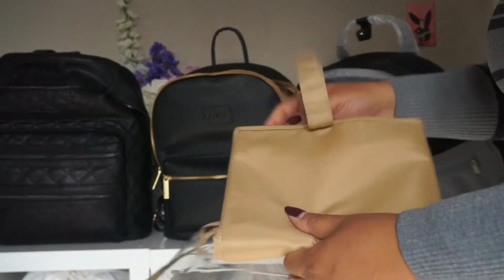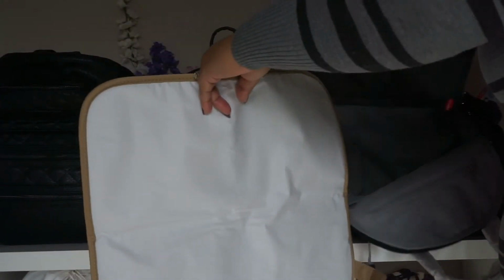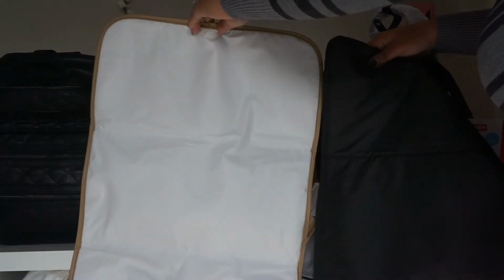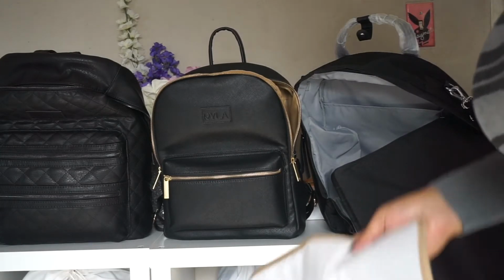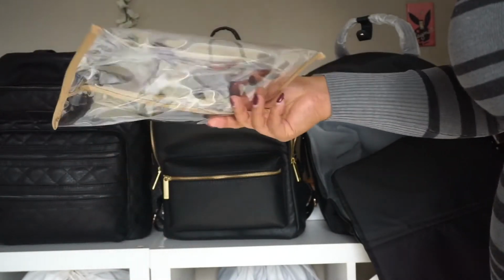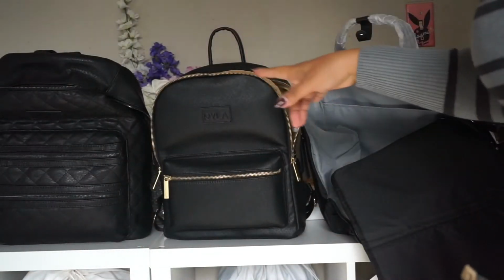And for the Ryla, it also has a changing pad, but it's a lot wider and it's that easily wipeable material. Let me show you these two. See how the SkipHop is a lot skinnier, but it's a little bit longer. And with the Ryla one, it includes a changing wet bag in case your kids get their clothes dirty or wet, whatever you put in there. And the other two do not include that.